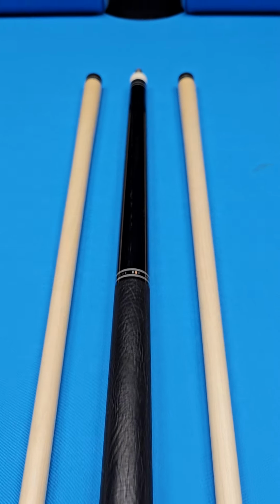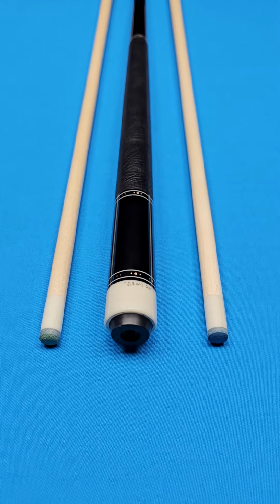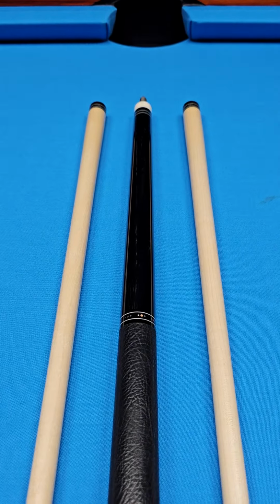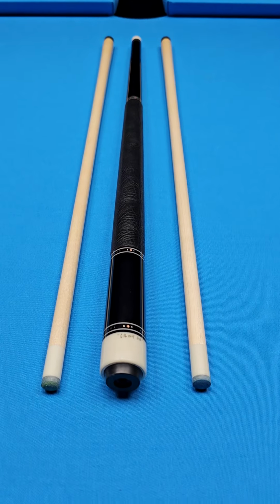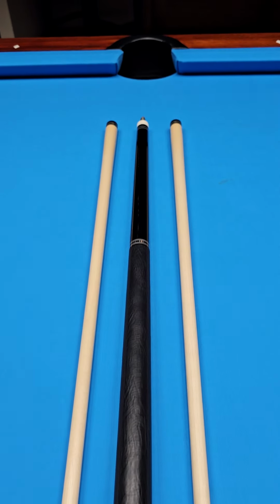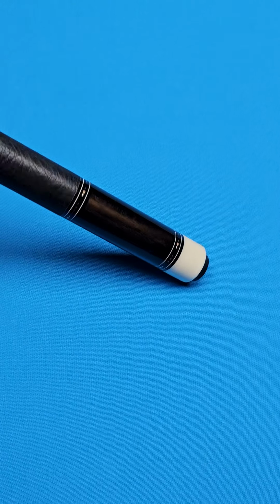Black Beauty. That is what we're going to call this all ebony Andy Gilbert custom cue. Very, very light play. Very close to new condition. Not brand new, but no issues. Or we like to say over here at Crossroad Cues, no apologies. No apologies on this one.